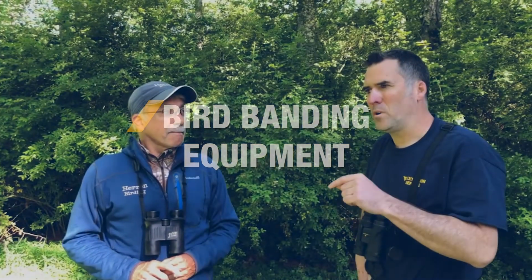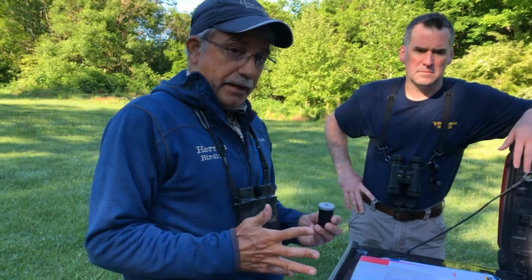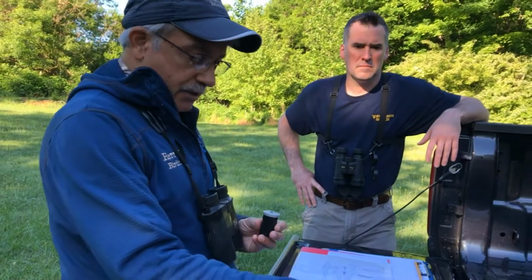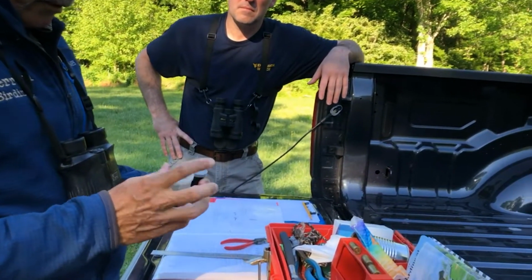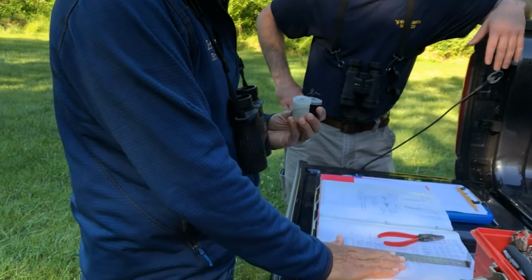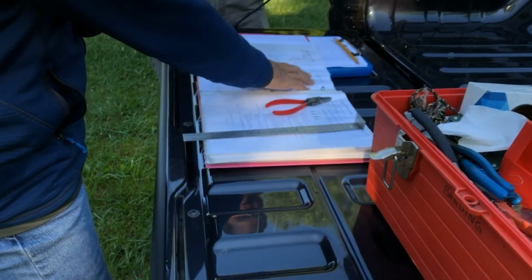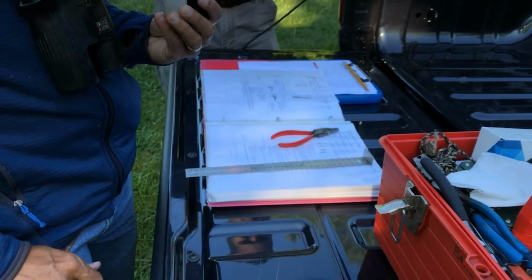So for bird watching, I just need to be able to see the bird and or hear the bird to see what's out there on the landscape. Now for bird banding, we have to get the bird in our hands. So what do we use to actually capture these birds? The first most important thing is the bands themselves. I have all different sizes depending on the bird that you're banding. I have a guide to go by here that gives me the information, and it tells me what band size to use for the different birds that I catch.